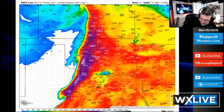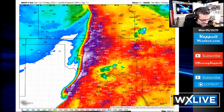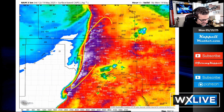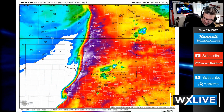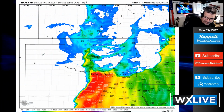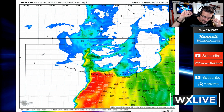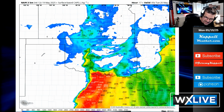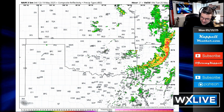Going to be feeding off, as mentioned, some high CAPE. That's convective available potential energy there in the purple and in the whites. These are CAPE values of 3 to 4, locally 5,000 units. So a ton of CAPE. Watch the CAPE as we go throughout the overnight, though. The CAPE will just absolutely be eviscerated by thunderstorms, because thunderstorms are going to use that energy for fuel, and then after it's spent, there's no energy left, and the atmosphere will have stabilized by morning. But before it does, it's going to create some problems.